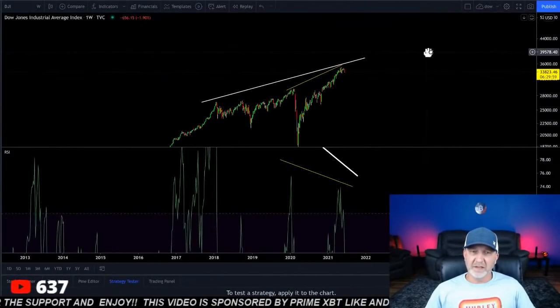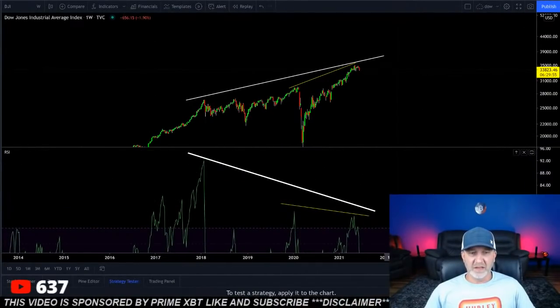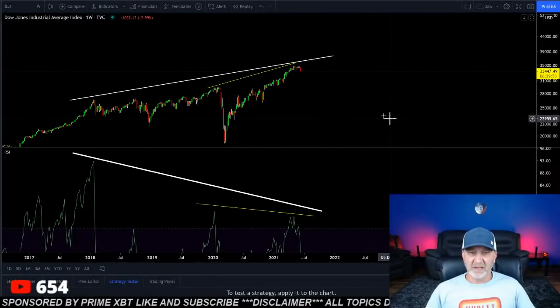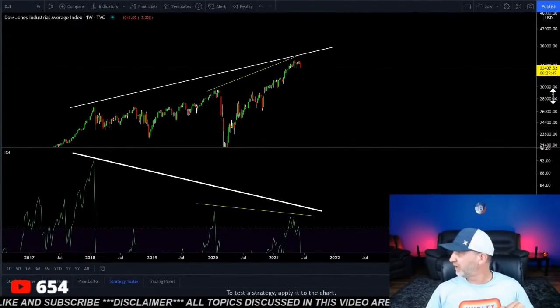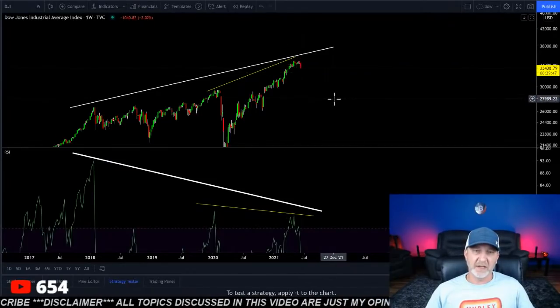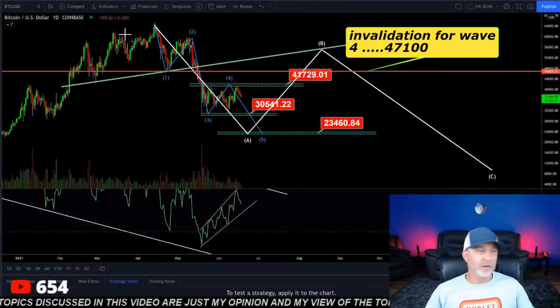The Dow is in trouble. We've been saying that forever. I've showed you guys the bearish divergence here. And then if we zoom in, the hidden bearish divergence, and the market's just opened and we are dropping in the Dow, guys. That is not good news for Bitcoin at all.